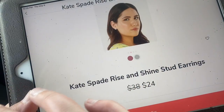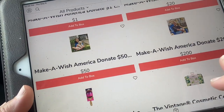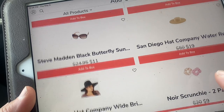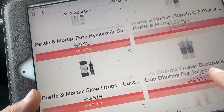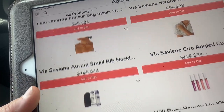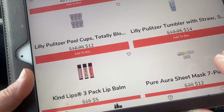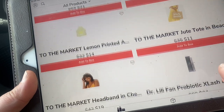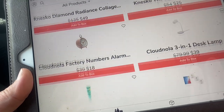Kate Spade, some stud earrings. Guess that's the closest look we're gonna get on those. You can make donations here. Some cheaper sunglasses. Scrunchies! No thanks. Where's the mystery bundles? I always like to get a mystery bundle. Lily Pulitzer cups. This list just goes on and on.